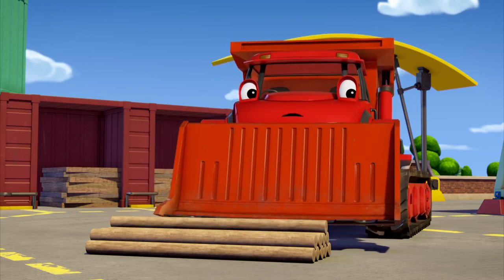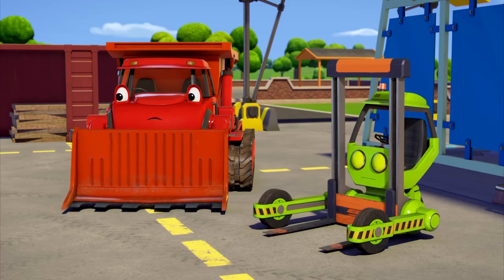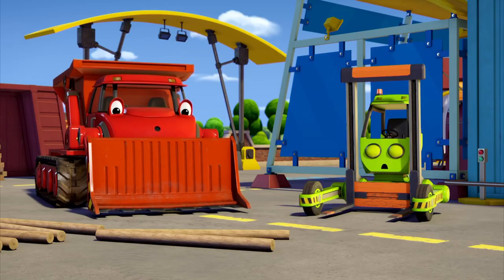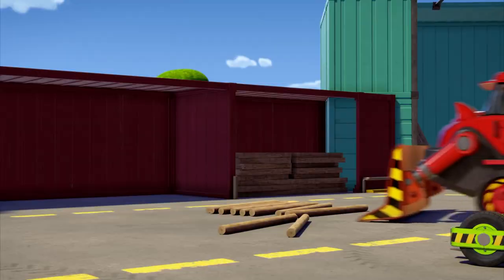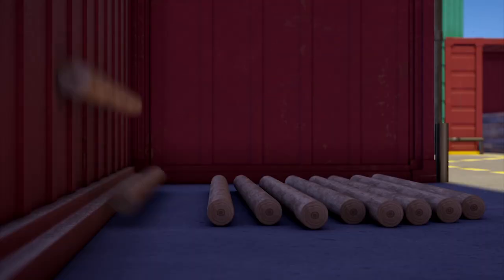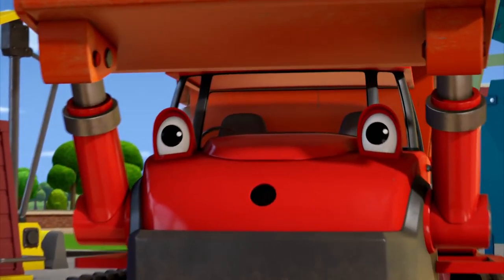I think I'm getting the hang of this now, Shifter. Very neat and tidy. It's almost as good as mine. Oh, no. Or maybe not. Oops. Awesome. Huh? My turn, my turn. He shoots, he scores. Yes. Goal!